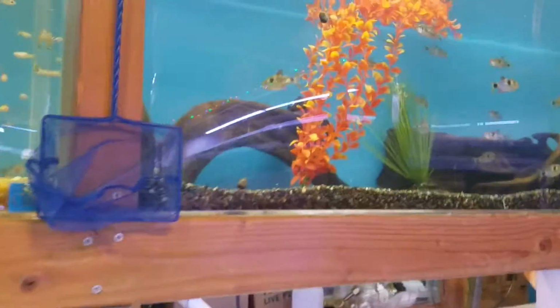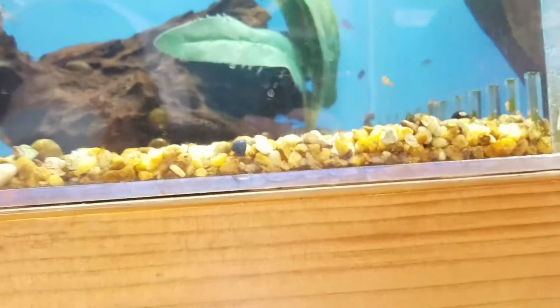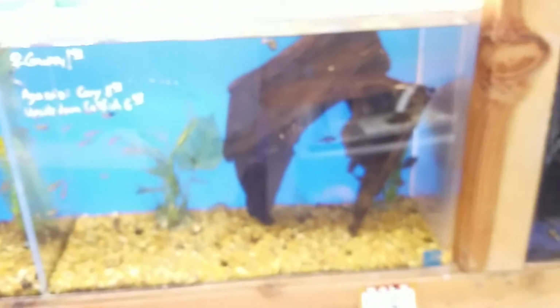They also have the Exodon Tetras, which get fairly big. They're pretty cool. Sorry about the glare in here, guys. But what I really love about this shop is everything that they've got. They're keeping wood and plants, whether fake or real, doesn't really matter, but the fish have something to feel safe and to hide behind.